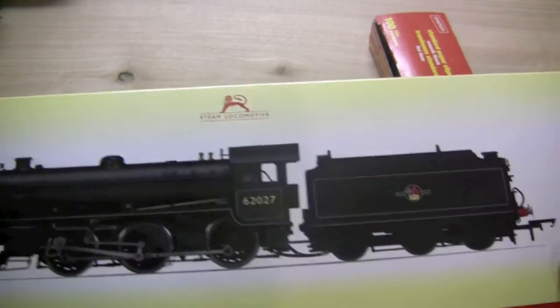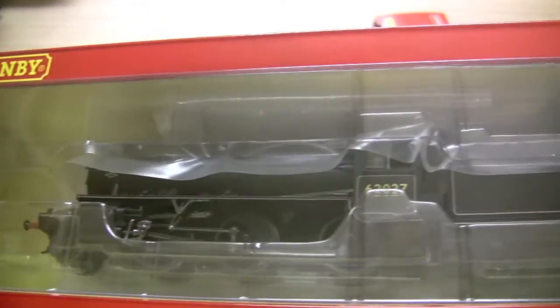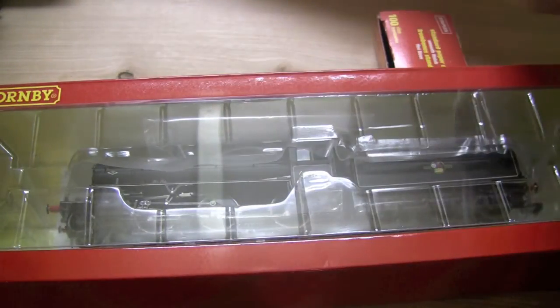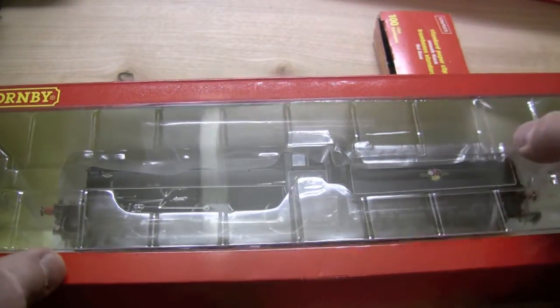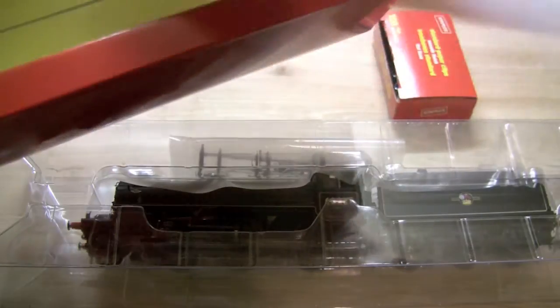All right, so we're going to flick it open. Oops, sorry about that. And we're going to flick it over and open it up. So very easily, it's usual Hornby packaging. So we'll take the sleeve off, pop it out of the very reflective outer piece there. You can see there's quite a bit of static with it.